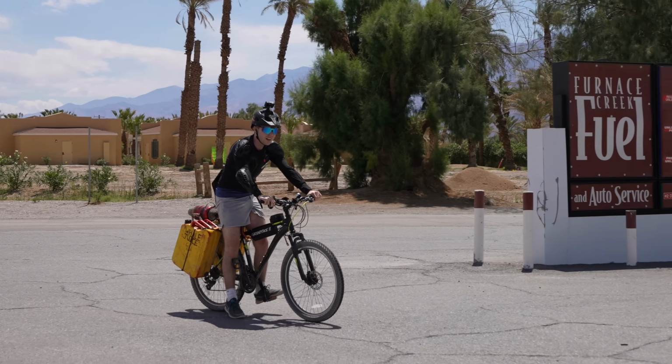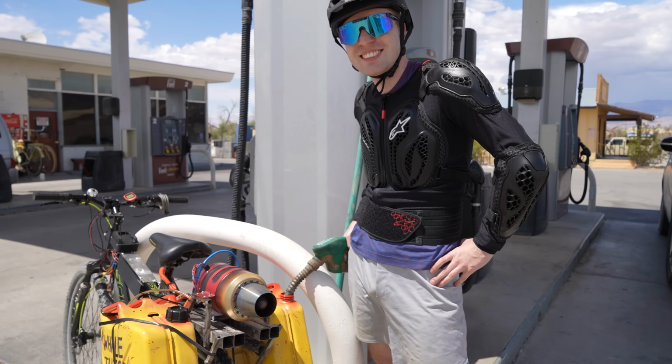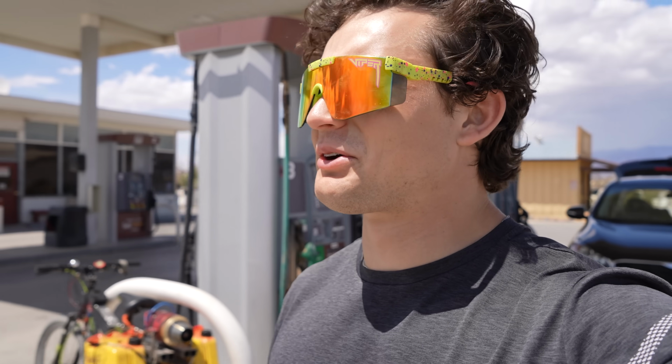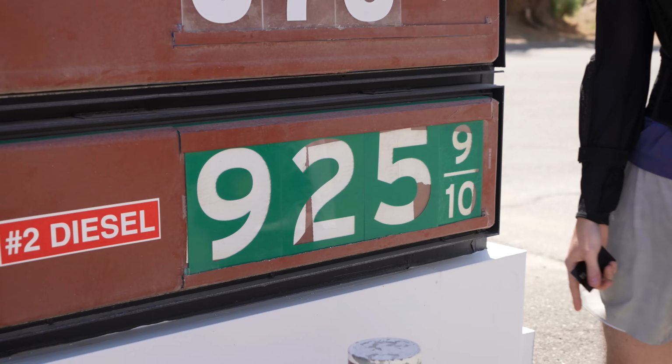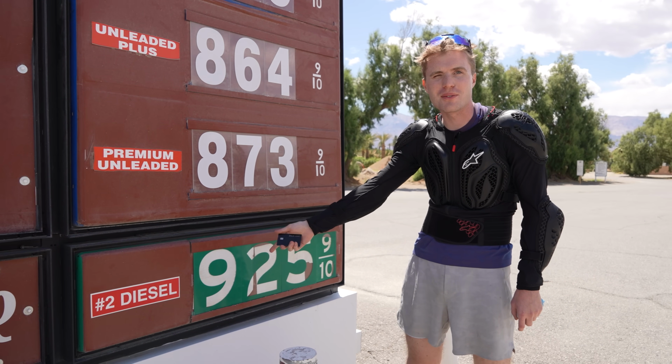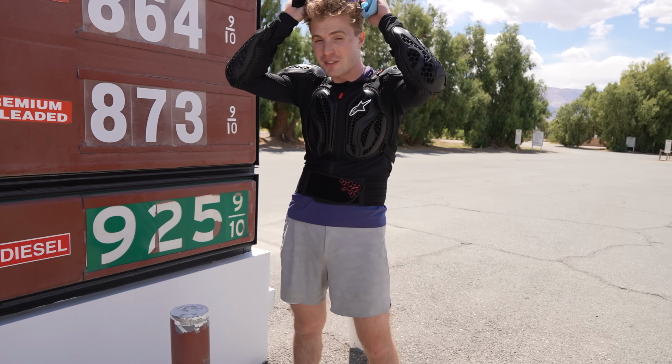In addition to getting lunch, the Death Valley Resort has the only gas station on my entire route, and even with the spare fuel in the support car, I need to fill up to make sure I have enough. I'm glad we're using your credit card. Dude, what is this? $9? I'm worried they're gonna have to add an extra digit soon. That's the most expensive diesel in America. I think it might be the most expensive gas in America.